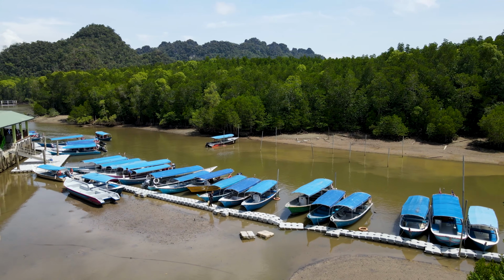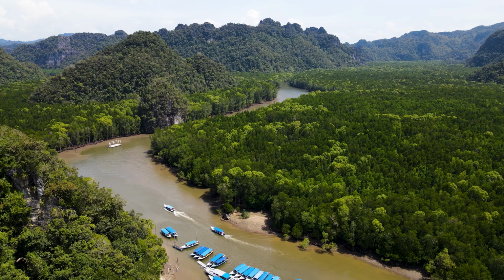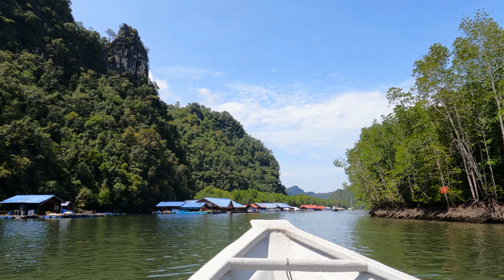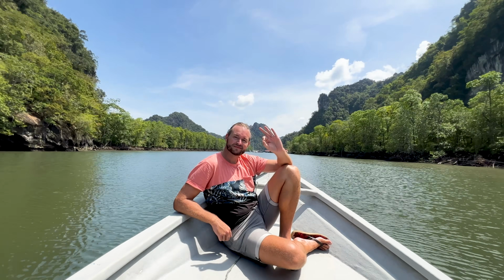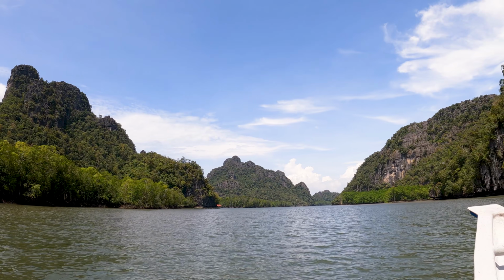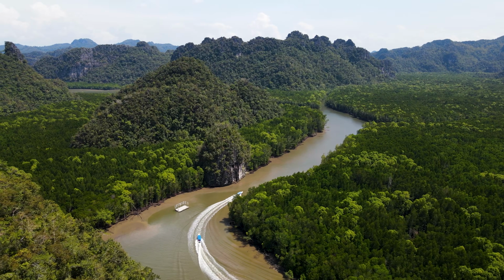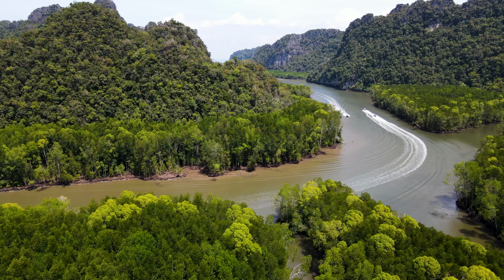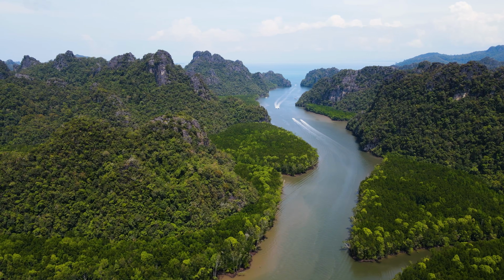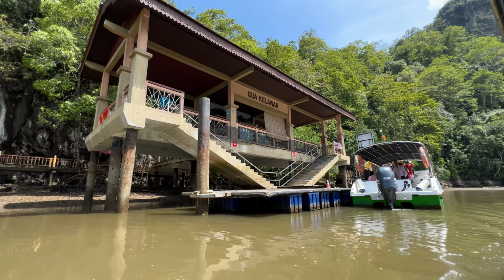A private boat for the whole afternoon costs us about 50 bucks. And it's worth it because look at this, guys, this is what we came for. Along the river, the limestone mountains are impressive, but there are also many mysterious caves and wild animals. Along the way, we will make several stops to find some hidden treasures.